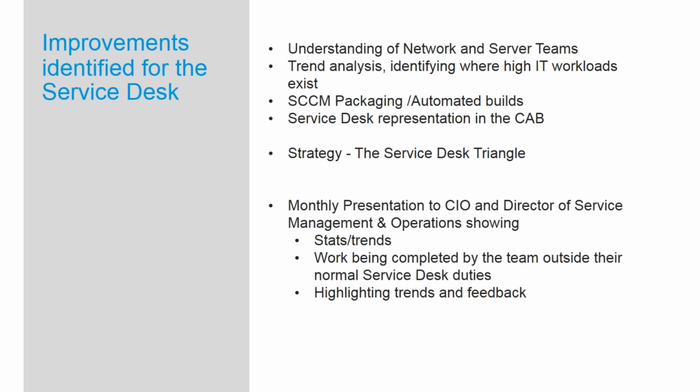But as a result of these initiatives, I now conduct monthly presentations to my CIO and my Director of Service Management and Operations, showing stats and trends, work being completed by the team outside their normal service desk duties, and also highlighting trends and feedback from customers. This gives them a complete picture about what the service desk are doing, how we're improving the service, what the customers think about IT, and also gives them the chance to actually see what talent is coming from my team.